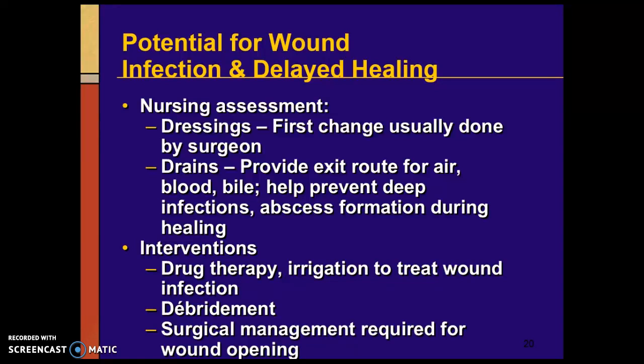So more stuff on wounds. You got some nursing assessment stuff. We're talking about dressings here. The first change of the dressing is typically done by the surgeon, and then we typically get orders for how they want us to change those dressings. Drains, we're going to be managing those drains and what's coming out of them and checking on them, and emptying them. You got some interventions.